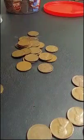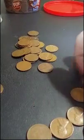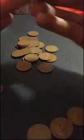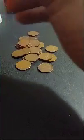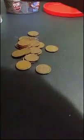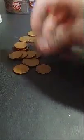It's just spilled everywhere. But right now I'm putting them in the paper tubes. As of right now, I have not had the time to order the plastic tubes, but once I get my plastic tubes, they'll be coming out of these paper tubes and into the plastic ones.